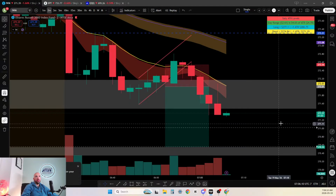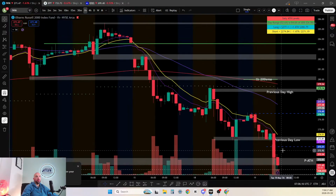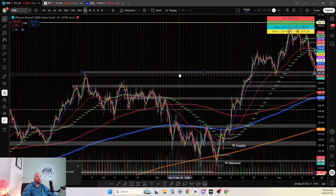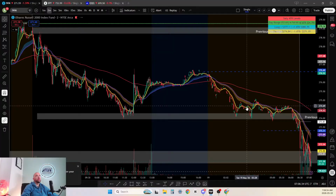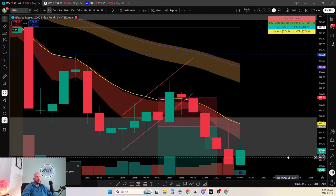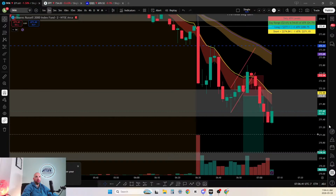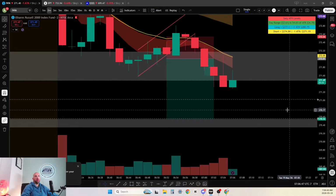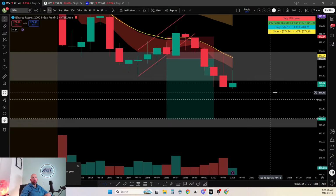Randy, you're saying 271.19. So that's right here. Yeah, there's a lot of demand here for sure. Let's see if we can get one more candle like that. See if this wants to flip red for us here. That's coming up pretty quick. One more push down and we'll hit 271.19.